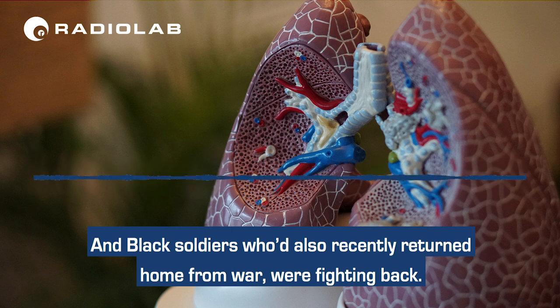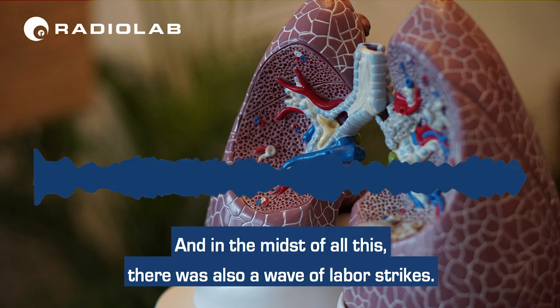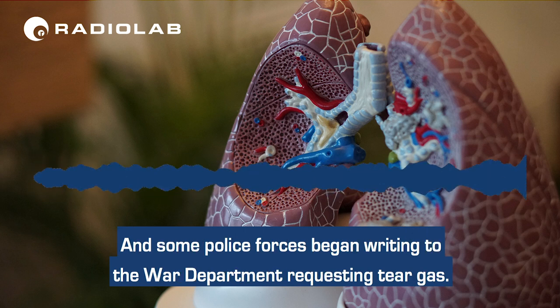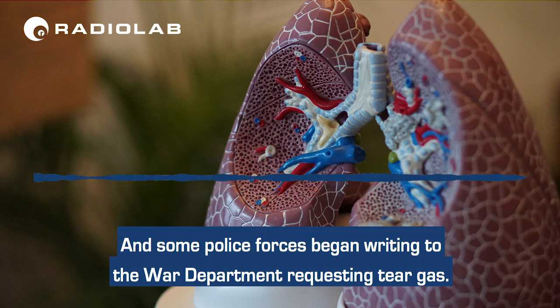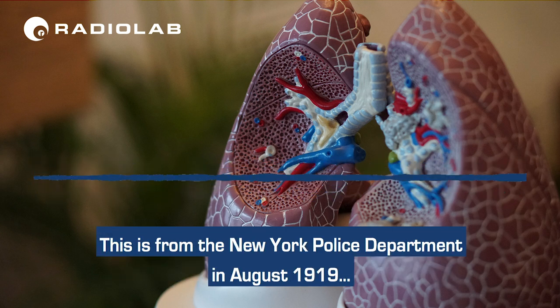And black soldiers, who'd also recently returned home from war, were fighting back. This became known as the Red Summer of 1919. And in the midst of all of this, there was also a wave of labor strikes. And some police forces began writing to the War Department, requesting tear gas. This is from the New York Police Department in August 1919.